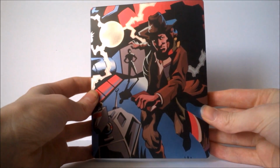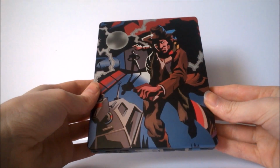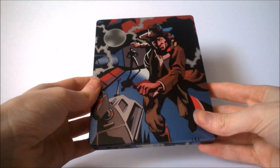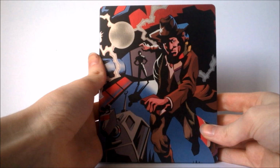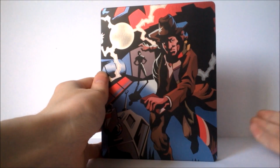Now a closer look at the actual physical Steelbook itself. Once again, these things are rare. I don't understand why. I'm not much of a Blu-ray collector. I just simply bought one because I have a Blu-ray player. It's a rather unusual design. I think it's had a rather mixed reception by many different people. Some people like it, some people hate it.